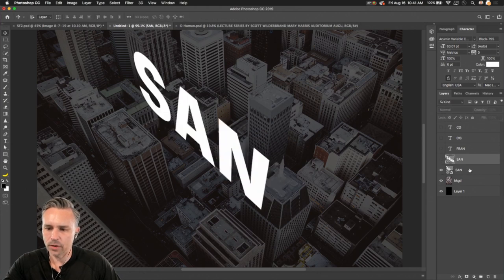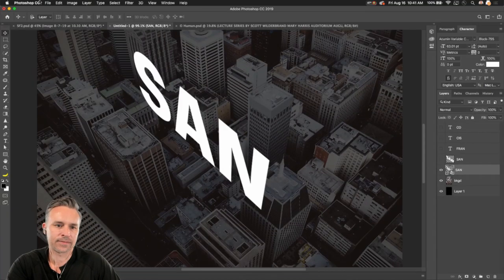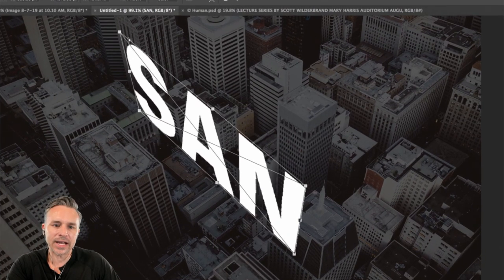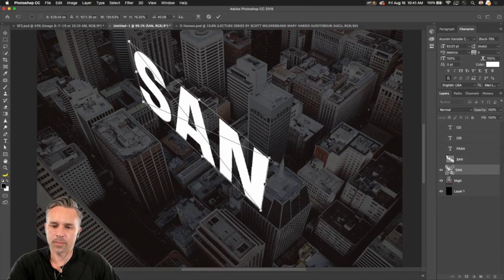Watch what happens if I go back into this object, which happens to be a smart object, which is just a Photoshop file inside of a Photoshop file. And then I'll go into transform and distort, and I get all these same controls. It remembers the last position. It knows how to distort this, and I can tweak that appropriately.